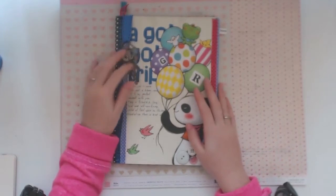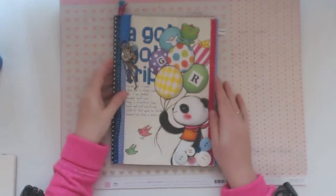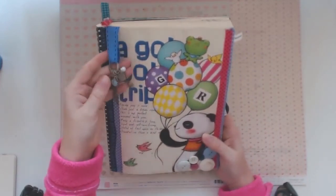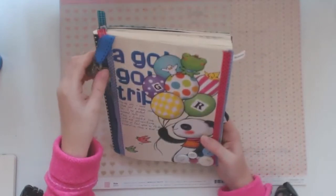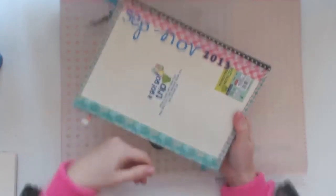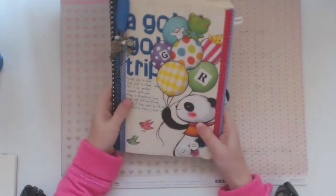And as you can see, I've decorated the cover. This panda picture here is the normal cover, and I've just stuck on some ribbons and some buttons down here, and I've also added this charm from a necklace. It was a really cheap necklace and the chain for it broke many years ago, and I always just kept this cheap charm. I wanted to use it for something, so I finally used it on here. And I also just stuck down the dates, September to November 2013. I did Mod Podge the cover, so that's why it's a little bit sticky, and it's also dirty looking.